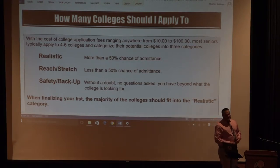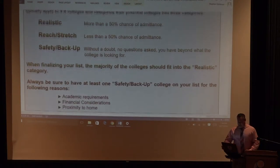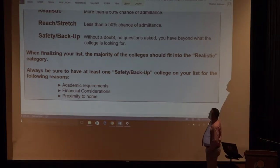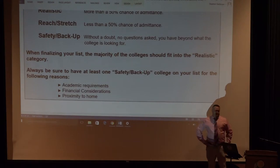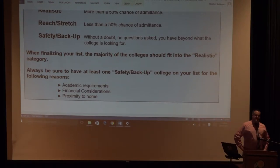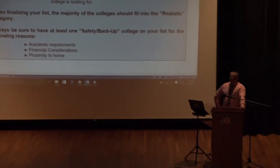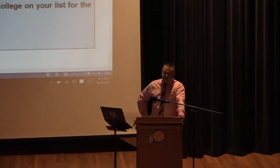One more word about the safety or backup. It's not always because of academics. Over the course of my career, I've had some unfortunate situations where my students have financial considerations and proximity to home. I had a student who lived with her dad, who lost his job senior year after they'd already filled out the financial aid forms. She couldn't afford to go to her first choice of school, so she ended up having to go to one of her safety schools because it was a much more reasonable price. So that's a reason to have a backup plan also.